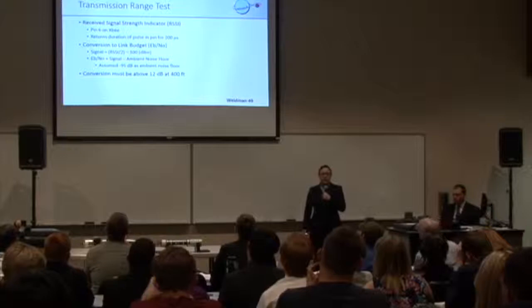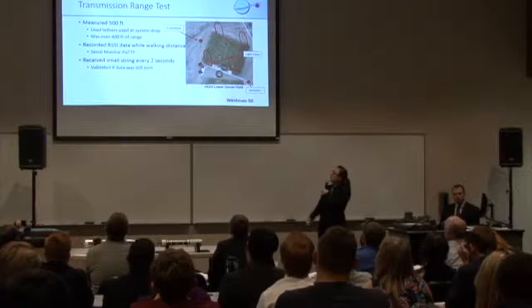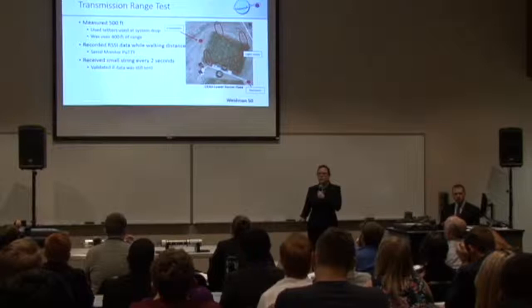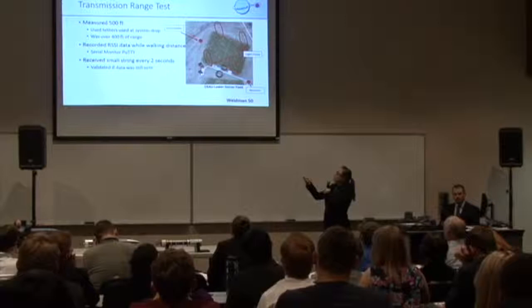Our actual transmission range test was conducted out at the lower Embry-Riddle fields, which is seen here. We measured 500 feet between our transmitter and our receiver, since that would be the length of our tether used for our drop test in order to keep a safety radius, which will be discussed later. We had our transmitter over here and our receiver over here.